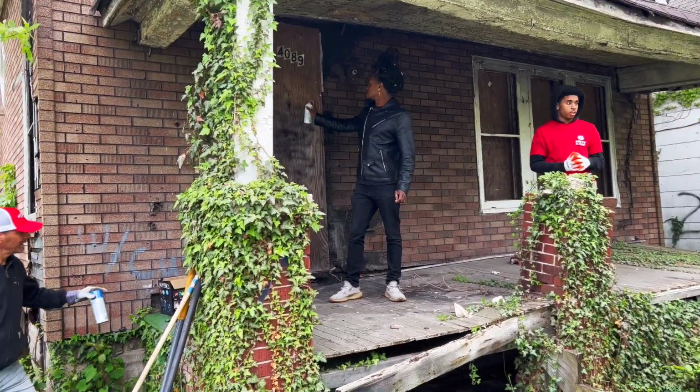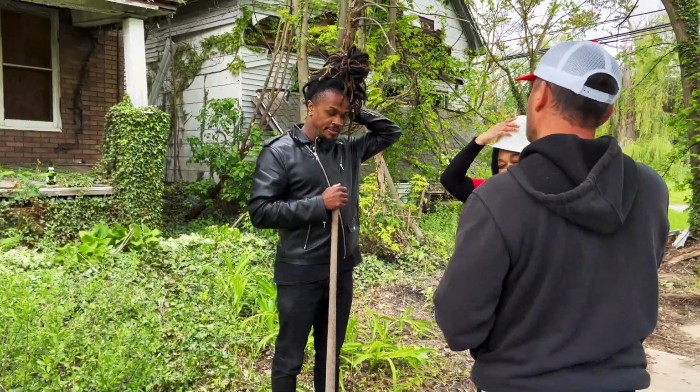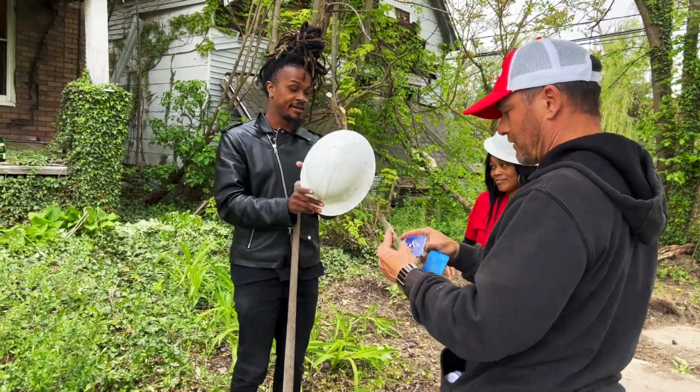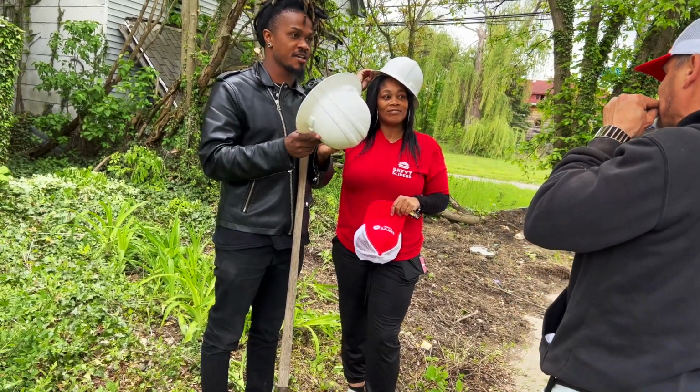All right, where does Buy the Block go? You didn't do it. Where's yours? I gave it to you. You lost it. Do you have one more business card? You lost it.